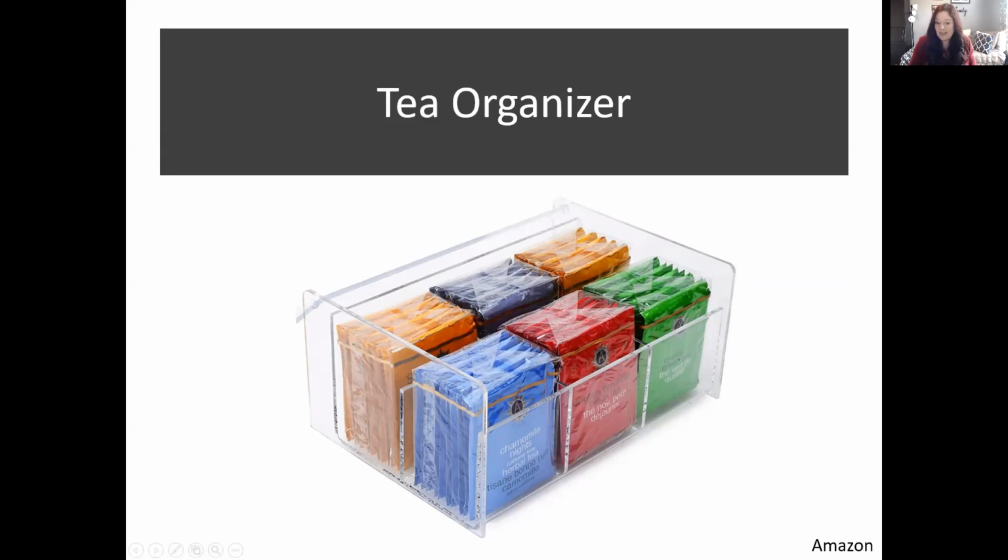If you're buying tea that just has the tea inside the little white bag, you will probably not benefit from this as much unless you put some little labels on each section. These have a lid. You can stack them if you have a lot of tea. When you want to have a cup of tea, you bring it out, you put it on the counter, and you choose your tea, and you don't have to dig through boxes and boxes.